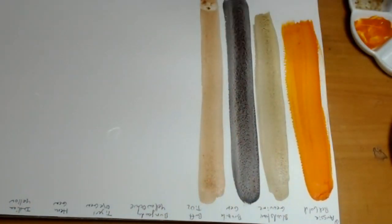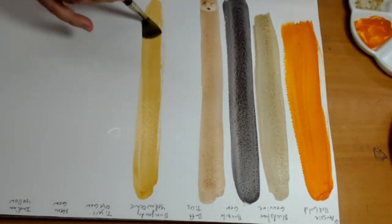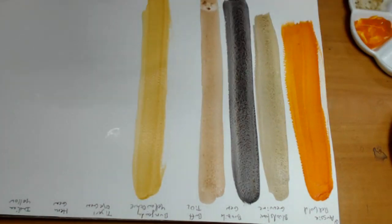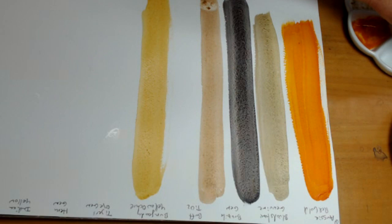So the next one we're going to look at is going to be burgundy yellow ochre. Burgundy yellow ochre. And this one is the buff titanium. Buff titanium is quite popular.